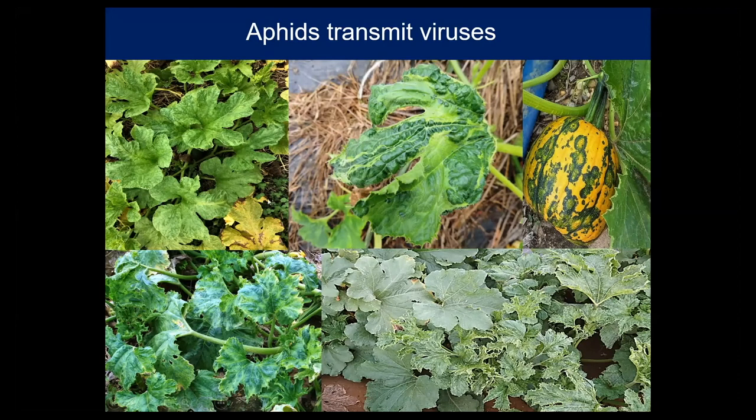And so if you see your plant starting to look kind of weird shaped leaves, especially on new growth. Viruses always attack new growth. They don't attack old growth. And you can see that right here. This is the old growth, not attacked by the virus. This is the new growth. That is what's attacked by the virus.